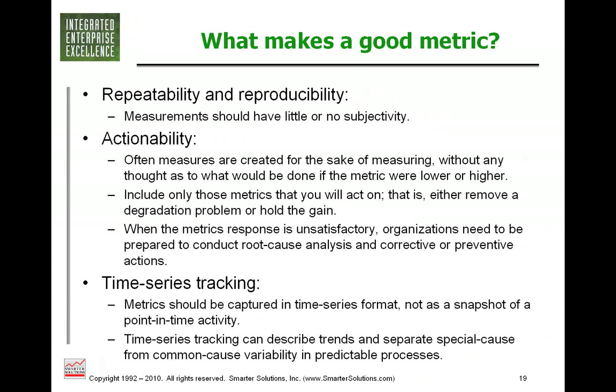Time series tracking. Big one, track over time. Any metric reporting that's a snapshot of right now that can't talk about what's been happening in the past, you can't look at trends, you can't separate common from special cause, that leads to reaction and reactionary firefighting. So everything should be measured over time.